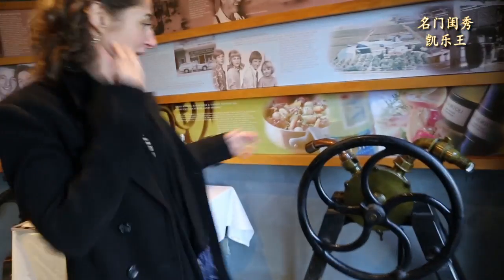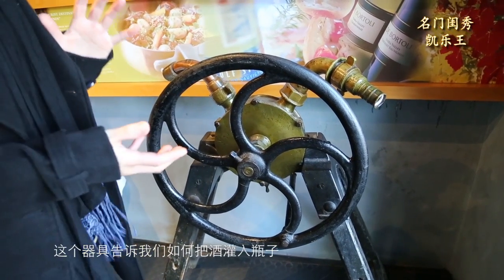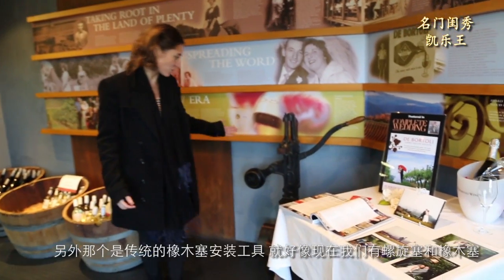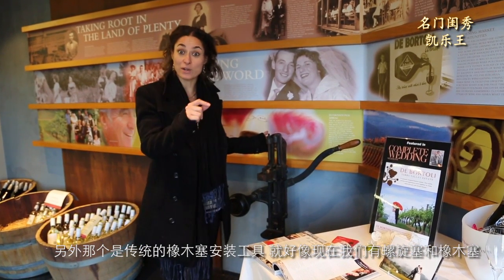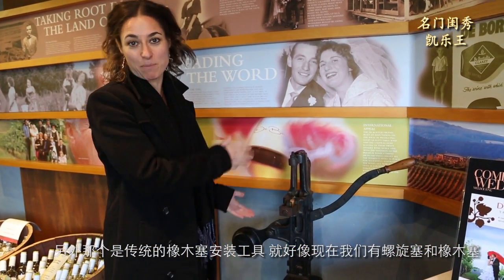Have a look at some of these implements. This is the old way that we used to produce wine. So these are the pumps, and we used to turn these, and this is the way we used to get the wine into the bottle. And then some of these other things here, this is like a traditional cork. So as you know, you can either close wines under screw cap or cork. This is an old-fashioned corking machine, so it's an old-fashioned way of closing up the bottle with cork.